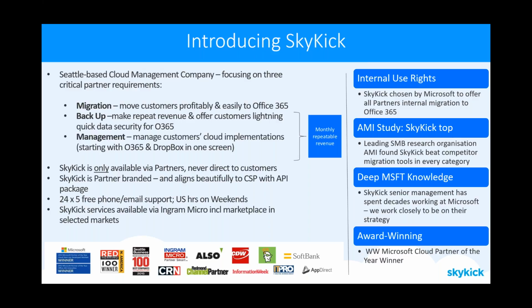We've also got extensive experience of working at Microsoft. I'll talk a bit more about that as we go forward. We've won a number of awards from Microsoft, and we have a very close relationship with them. In fact, our technology is almost completely Microsoft-based in any case.